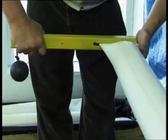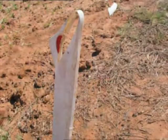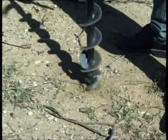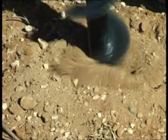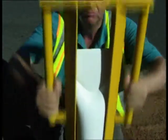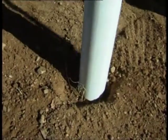Extensive testing and PolySafe features avoid the problems other posts have encountered. The PolySafe post will install easily into a 110mm diameter hole. Such a hole can be produced with an appropriately sized auger. To install the PolySafe roadside post, drill a hole to 0.5 of a metre. The post can then be inserted using the PolySafe post driver, twist and lock, with the appropriate reflector facing the traffic. Repack loose soil around the post.